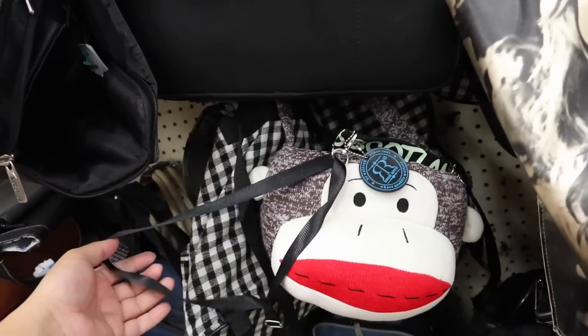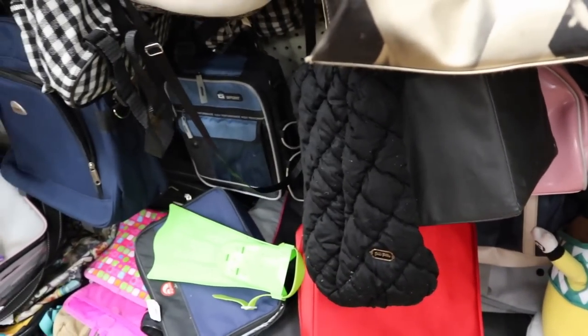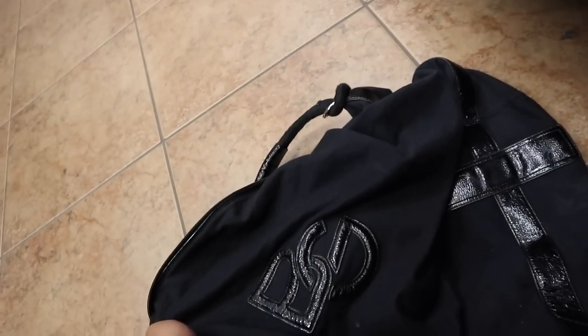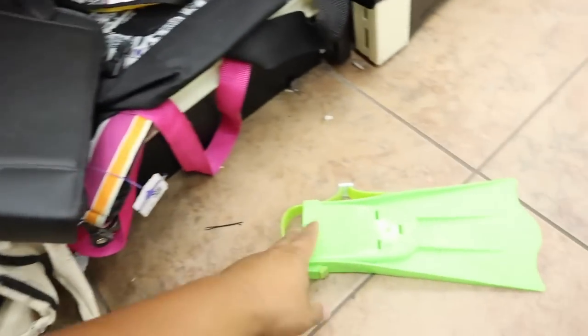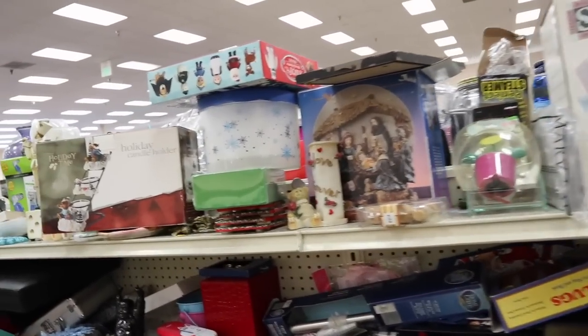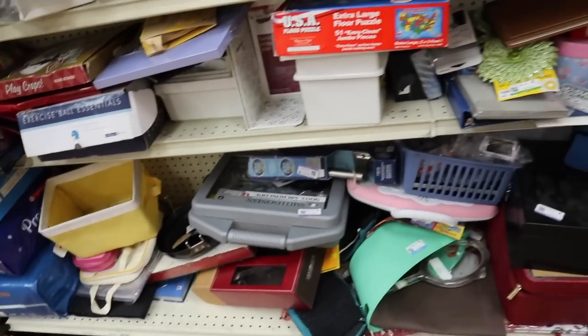Sock monkey. This folly bag is still here as well. Put that there. Oh, this little flipper. Okay, let's see what they have right here. This little section.